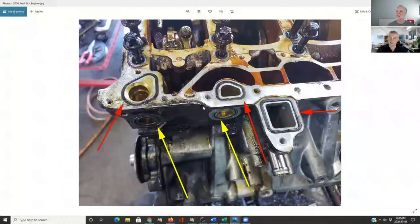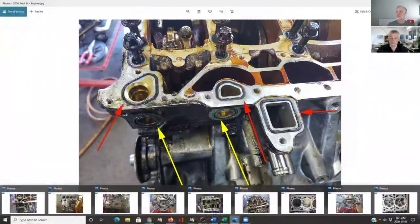This is a closer view of the upper case. This is the main bearing case, I guess you'd call it. And again, a number of seals here. I've just put arrows pointing to all of these seals and O-rings. All places for leaks to happen, and they were all starting to leak. So in 2004, this vehicle is now 16 years old. This is the kind of time where all these things start to go and leak. And I think that pretty much concludes the picture show.